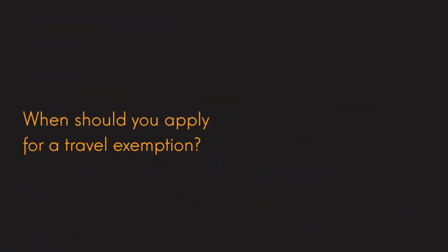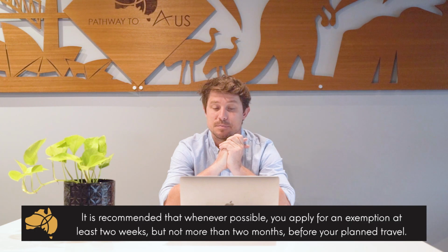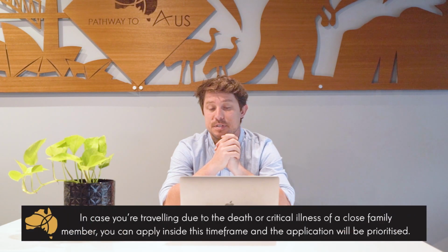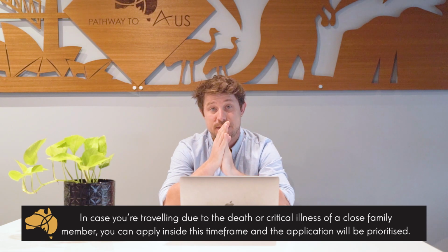When should you apply for your travel exemption? Look, immigration recommend around 2 weeks to 2 months before you plan to leave. Obviously, if it's a crazy emergency due to the death or critical illness of a family member or something like that, they may shorten that time frame.